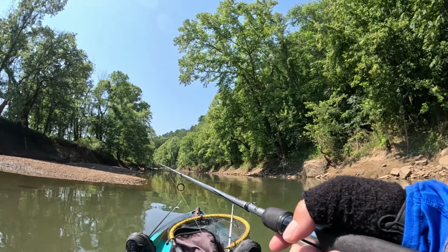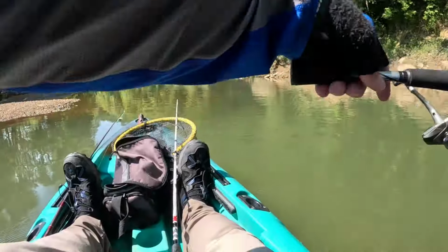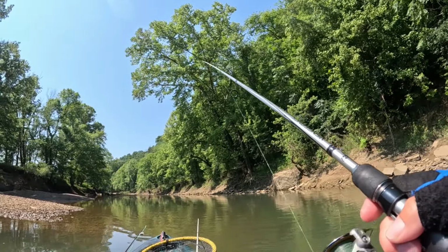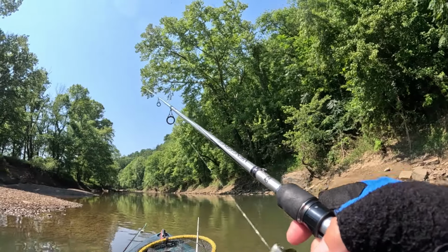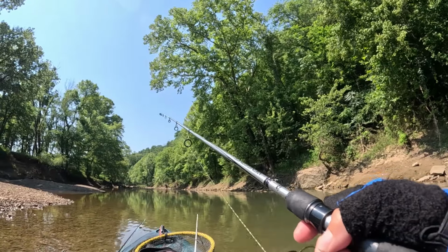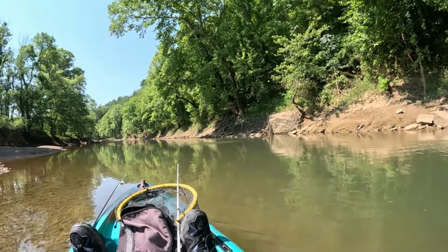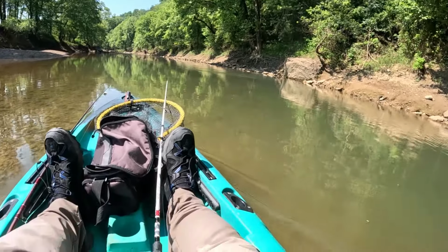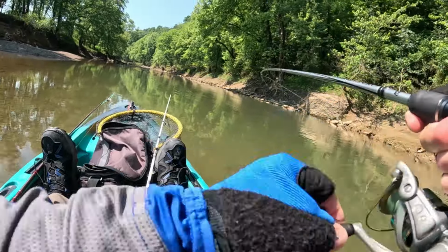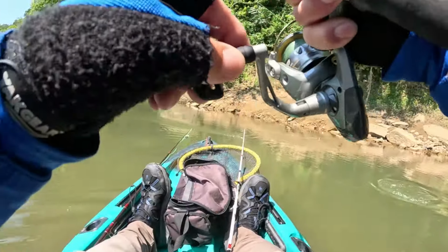First topwater hit of the day for me. Brendan just had one. Oh, that's a big one. That's a good one. Keep casting. There's more around it. Keep casting. That's a good one.